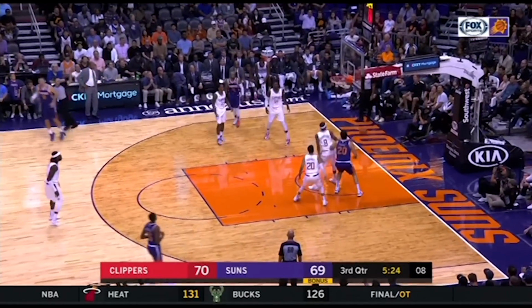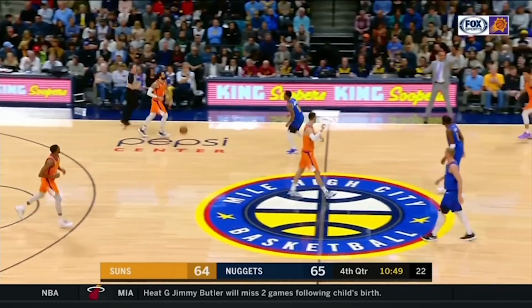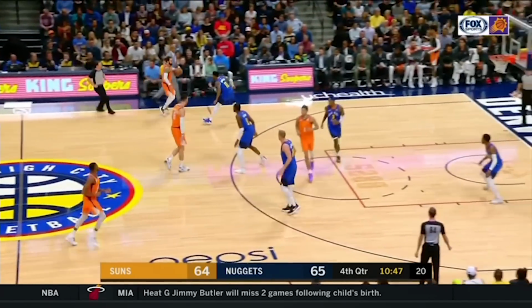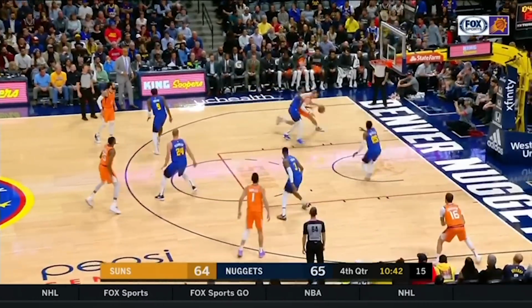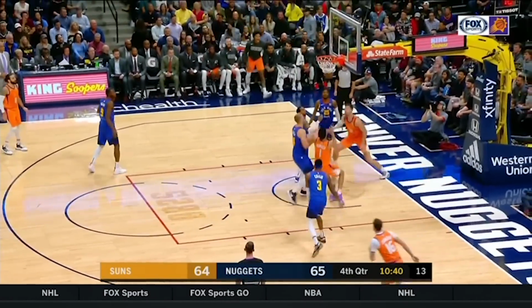And the offense so far has been looking to create mismatches for him down low, like on this pick and roll that forces the switch. I love how he attacks right on the catch, gets inside the lane, and a nice fake and good touch.